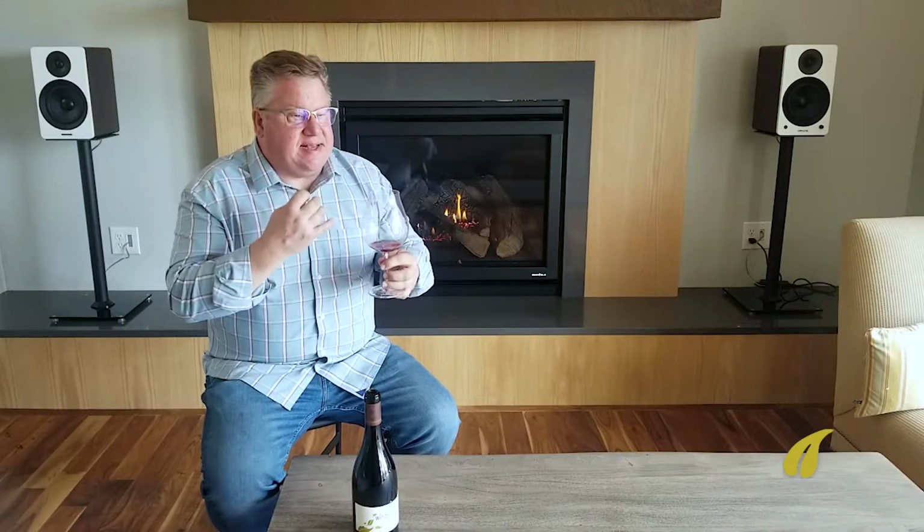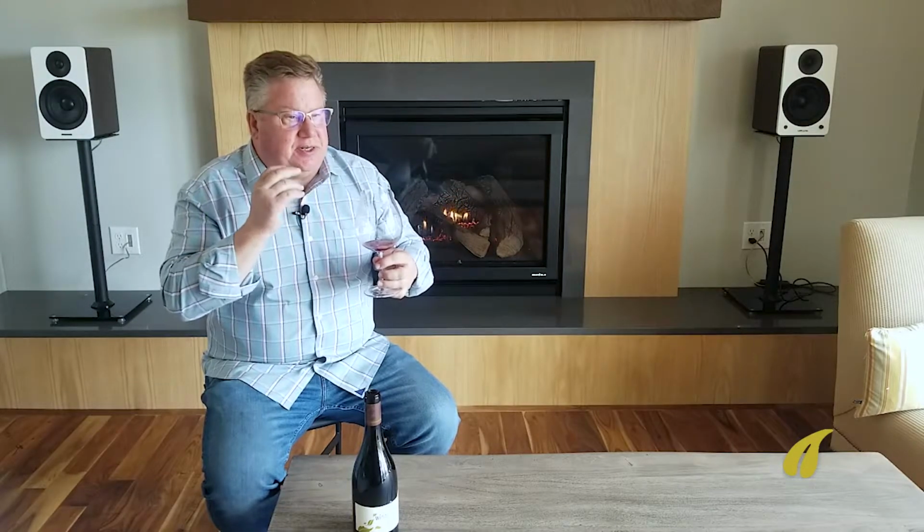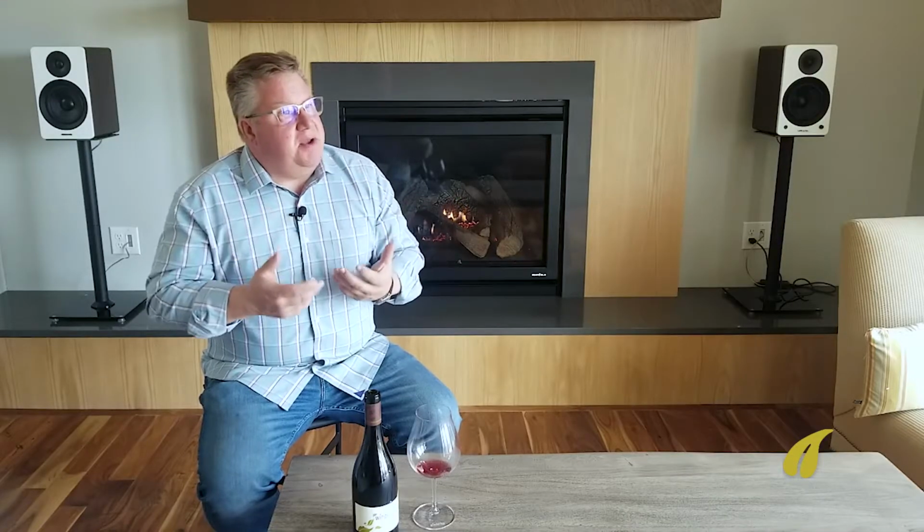Still has a finesse and a lightness on your palate, but has some texture and complexity. And those flavors develop on the palate. There is some acidity there, wonderful acid, but also some very fine tannins. And while they're not puckering the inside of my mouth, it is making my mouth water.